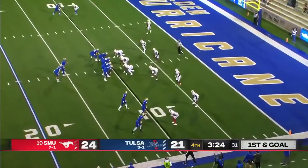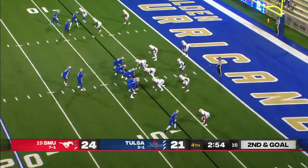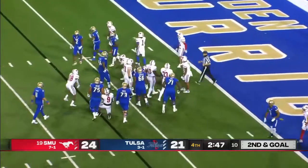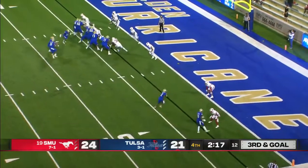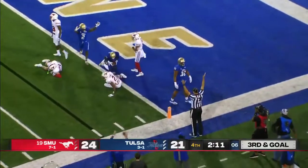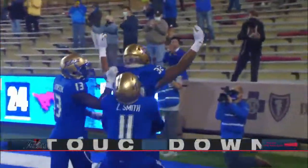1st and goal inside the 10. Wilkerson once again. In the passing game to the top of the field. They'll give it to Wilkerson again. Takes it inside the 5. Back to 11 personnel here. Smith to throw. He's got Palmer, who reaches across. James Palmer, his first career touchdown, and he puts Tulsa ahead.